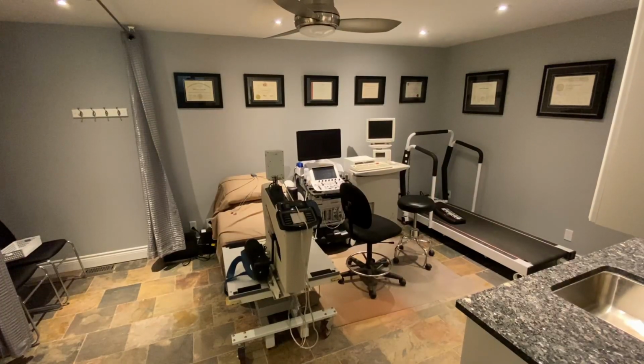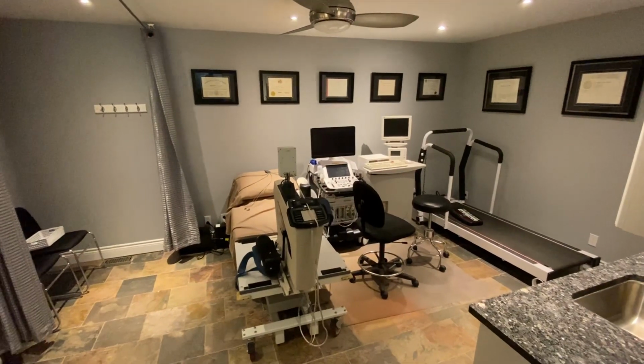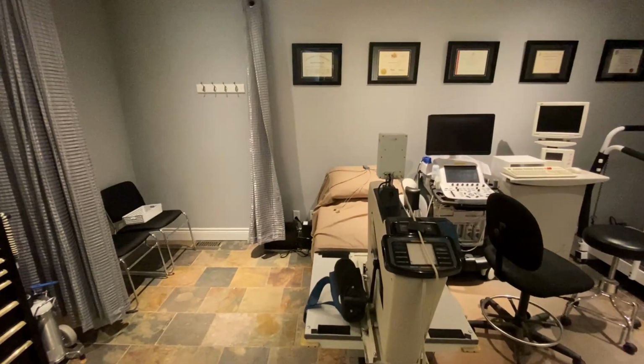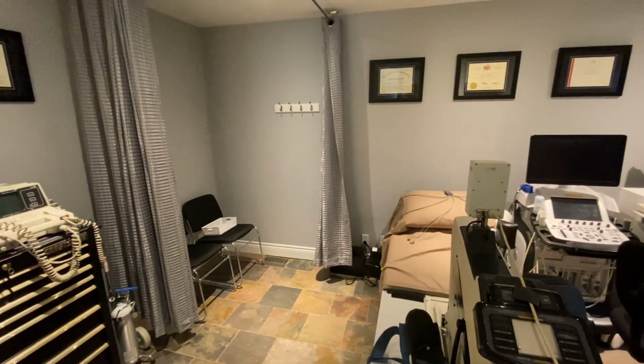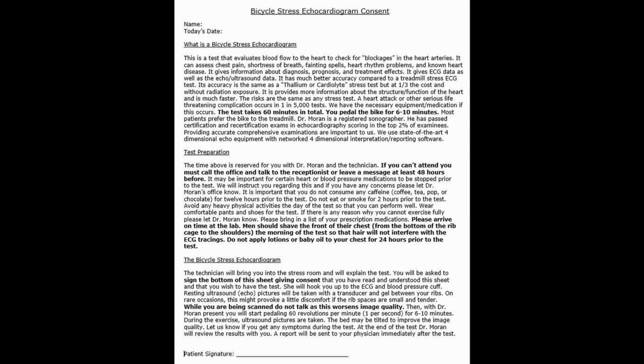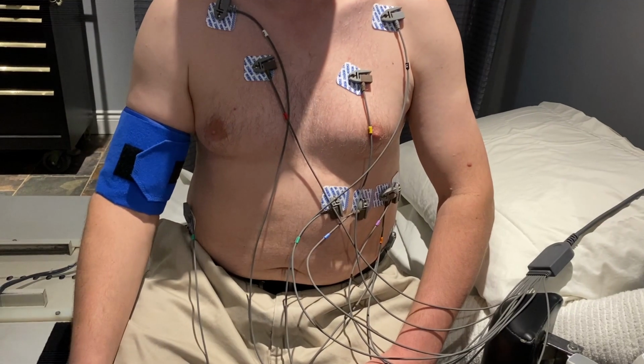What is the actual echocardiogram stress test? Well, the way this works is once you come to my office, the sonographer brings you into the stress room. We call it our stress lab, and they'll explain the test to you. The patient information sheet we have, you'll have an opportunity to read it beforehand, ask any questions, and you'll sign the sheet giving consent, which also means that you've read and understood the sheet and wish to proceed with the test. My sonographer will hook you up to the ECG and blood pressure cuff.